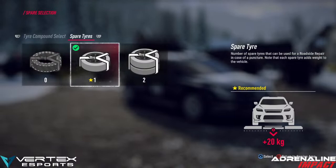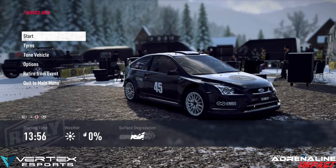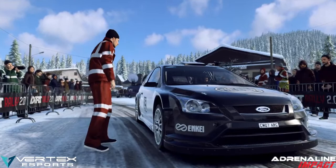Maintain the spare tire. And yeah. Here we go, surface degradation has gone up. Okay, so that's good to know. I think it's better than to start on fresh winters. Start 30, turn 2 left, into 5 right. Good luck.